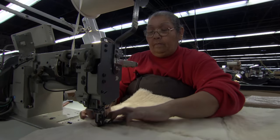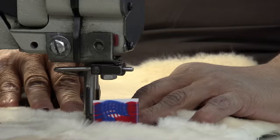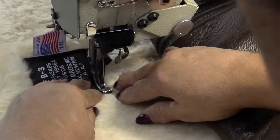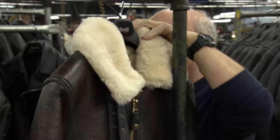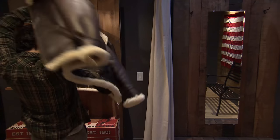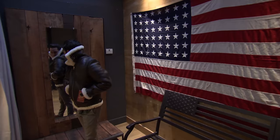Before the finished jacket can be worn by the next generation of Top Guns, there's one final bit of sewing to be done. We're sewing our name into all of these jackets that we're making, and so there's a responsibility to make sure that they stay up to the quality that my great-grandfather would approve of. By the time the jacket is complete, it's passed through 20 skilled pairs of hands. Now it can hit the shops, ready to turn ordinary Joes into all-American heroes.